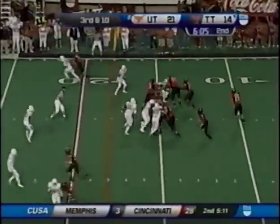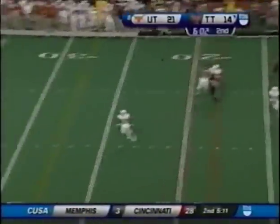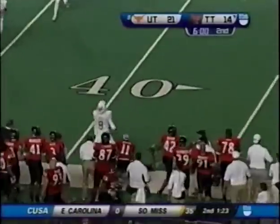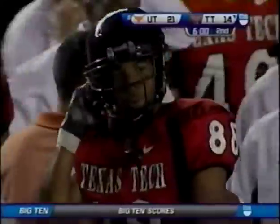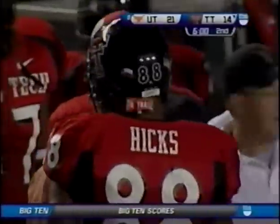Nine up. Here they come. Longhorns putting pressure on. Cumbie deep pass into the flat, off the hands of Jared Hicks. Incomplete. The pass was there. The young freshman, or sophomore, I should say, out of Houston, should have had that football.